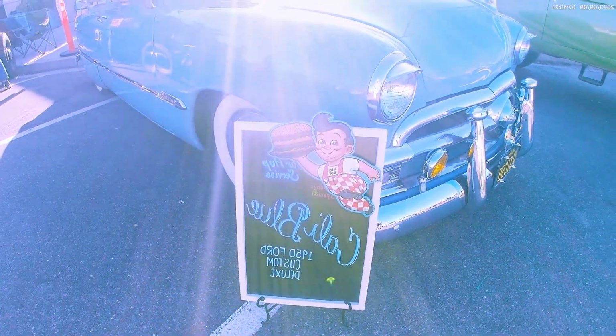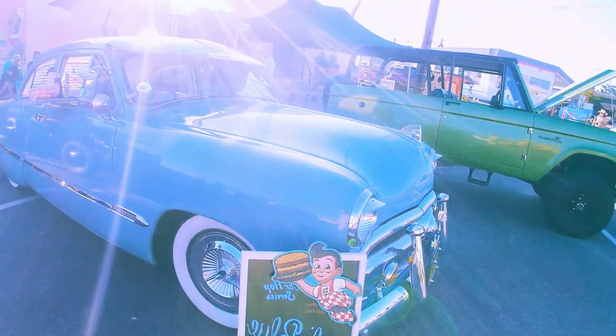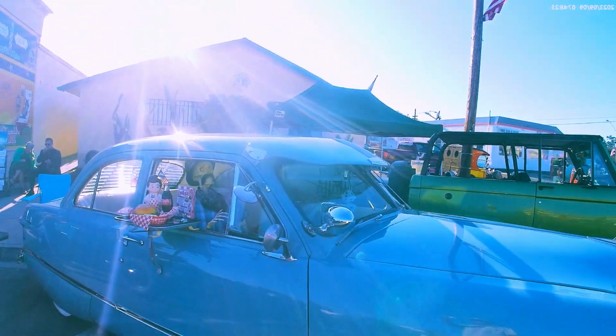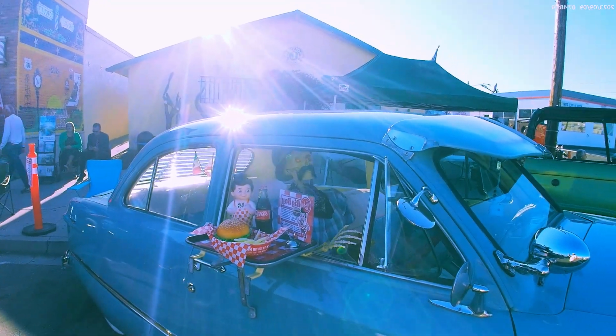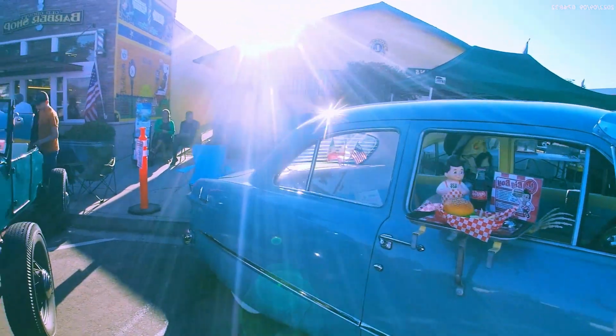All right, Bob's Big Boy. Cali Blue, 54 Custom Deluxe. Looks like even this guy can't afford the high price of food. Getting a little skinny in there. All right.